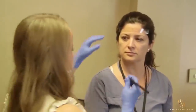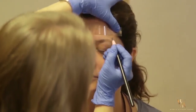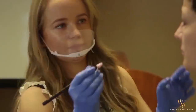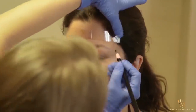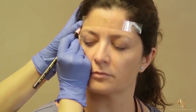At this point, it's very important to achieve the highest point of the eyebrow, which in her case is like 4.7, and over here is like 4.72. The tail of the eyebrow, which is point number 3, in her case is like 7.23, and over here is also 7.23. Why do we want to do this? To have proportional eyebrows.